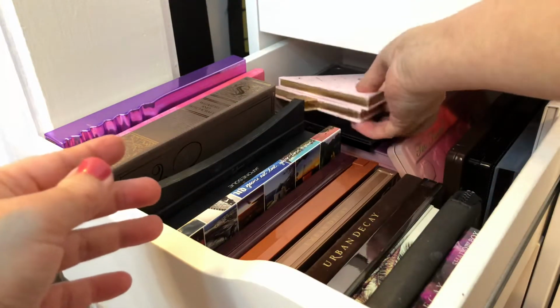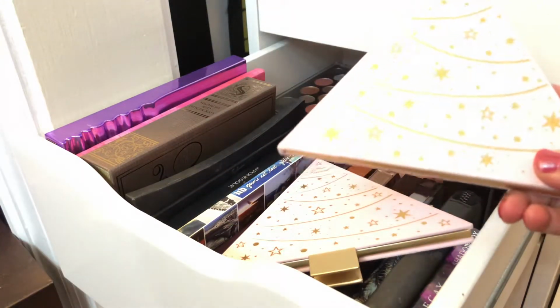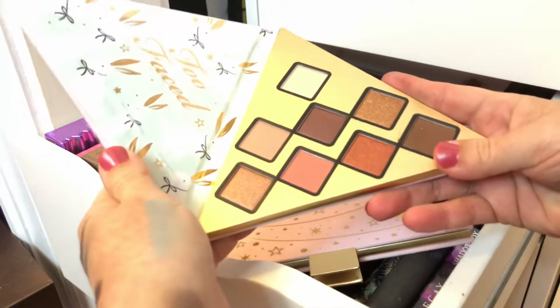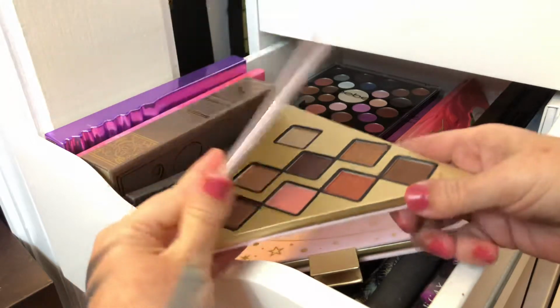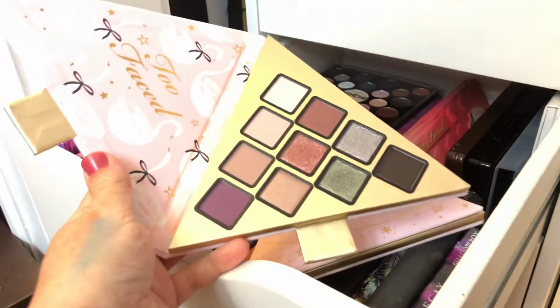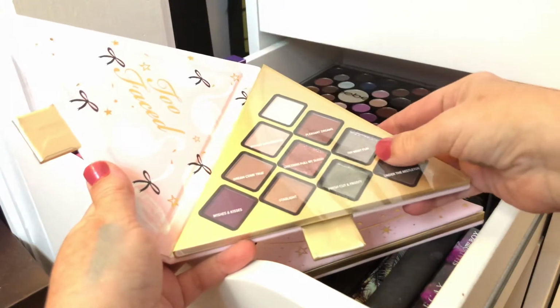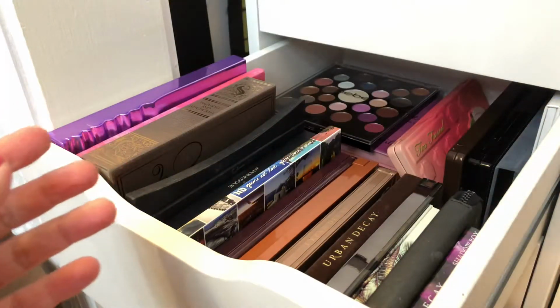And then these 2 I got for Christmas. It's the Too Faced, I think, Under the Christmas Tree. So this one is that palette. I do need to take this out and play with it some more, but I did get this for Christmas. And then it has also that palette. So it came with 2 eyeshadow palettes, a face palette, and a Better Than Sex mascara.